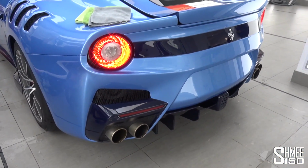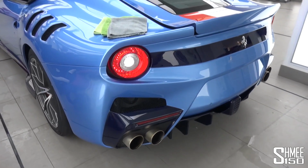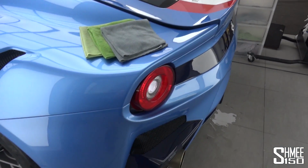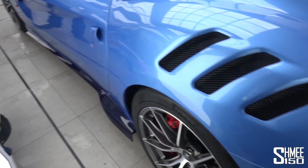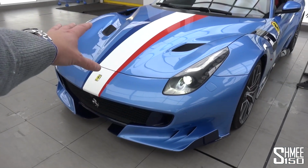6.3 litre naturally aspirated V12, 780 horsepower, all that of course to the rear wheels, 7-speed dual clutch in the TDF. Just listen to that though, angry, aggressive, the hardcore version of the F12 Berlinetta. And my, does it look so nice. The owner of this car, I'm very jealous. The spec is simply, simply spectacular. A beautiful, beautiful car. Massive congratulations to them.